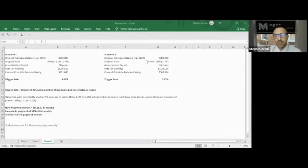So for scenario one, I broke it down into two scenarios, and this is very illustrative of what we've seen in the last 6 months or so in terms of rates, and where rates potentially will be going in the next couple of weeks with the pending increase by the Bank of Canada again. So I'll break it down here. The original principal balance, for argument's sake, is $600,000 as of this past January. The original rate at that time, I've used prime minus 1, which at that particular point in time would have been 1.7%. The amortization period is 30 years, and the biweekly payment amount, given that information, is $1,063.52.